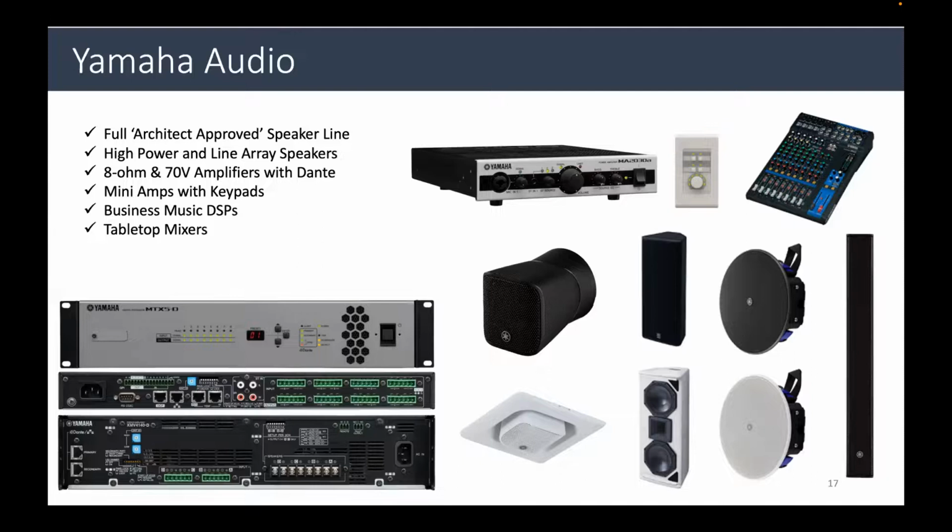And then the tabletop mixers, if you have a hotel location where they want someone to control the audio live for a small stage, or maybe a restaurant with a small stage where they want to control the audio, those tabletop manual mixers are a great solution as well. So that's the Yamaha line. You can go to the Snap One e-commerce platform, shop by brand, go to Yamaha, and you'll see all these SKUs in there.